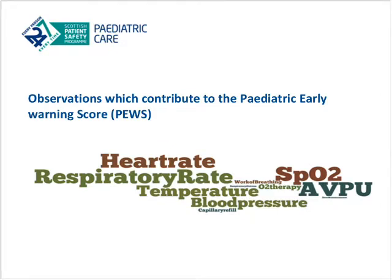When we then asked teams what they did want to include, so not what was currently included in their chart, but what did they want to include as we went forward, again we had the same agreement of the heart rate, respiratory, saturations, conscious level, temperature and blood pressure.